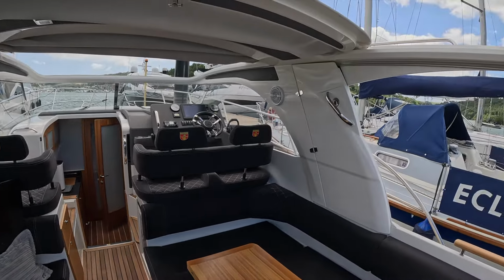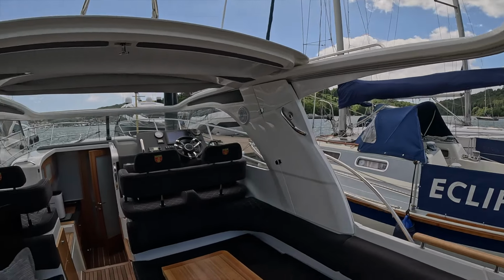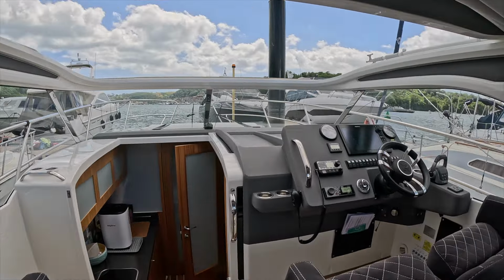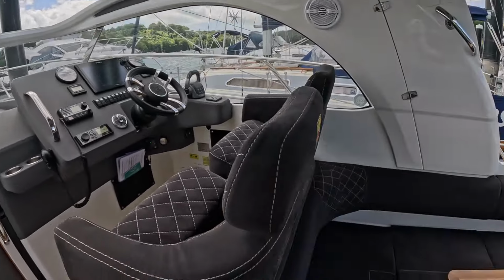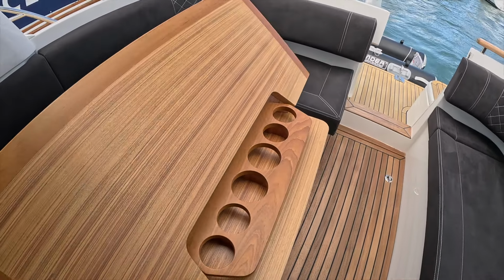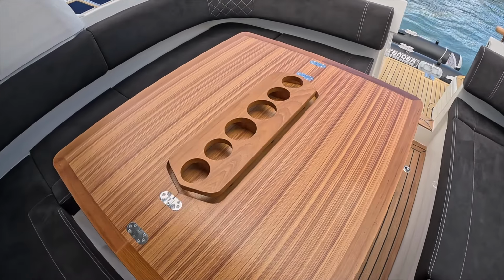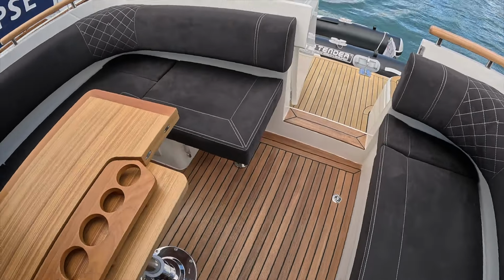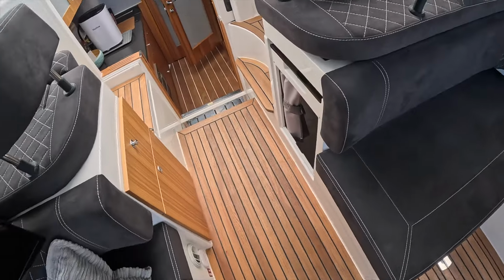We have obviously two sliding sunroofs, one at the aft and one here at the helm. Nice and easy manual operation, so nothing to go wrong, which we like. Obviously a folding cockpit table, plenty of cup holders for those long days at sea. As I say, look at the teak decks all the way around, on the bathing platform and throughout the cockpit.